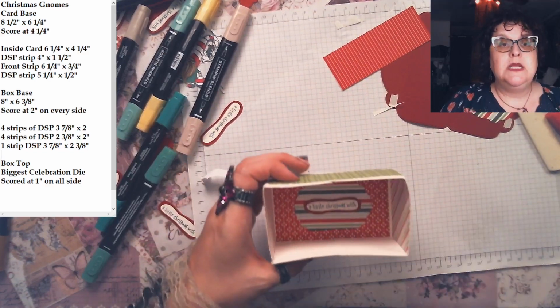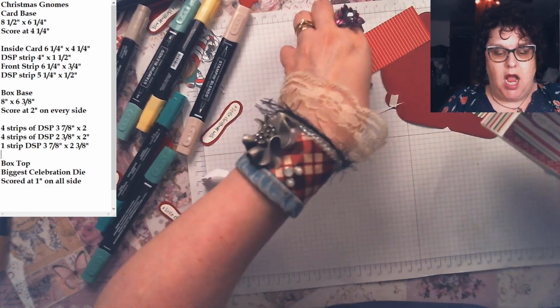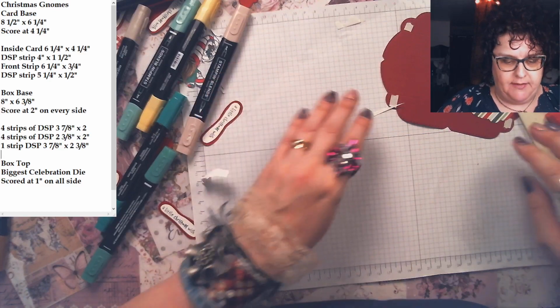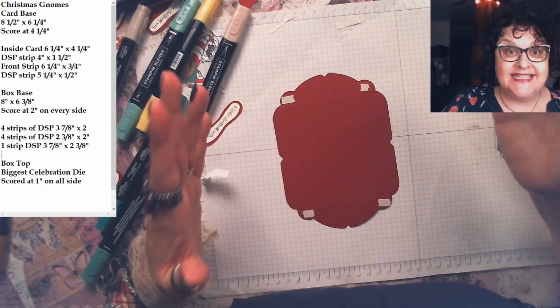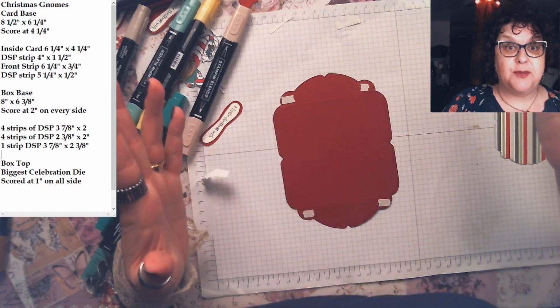Okay. Now let's talk about the top of the box. The top of the box is the biggest die that I showed you in the Celebration Dies.